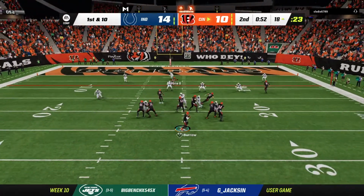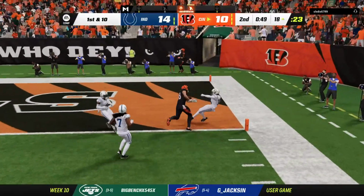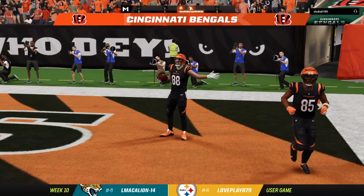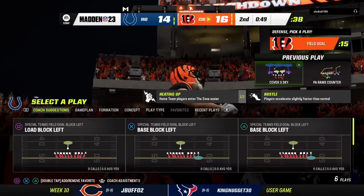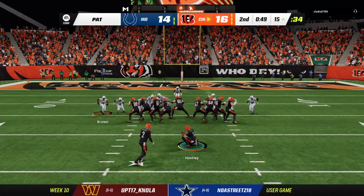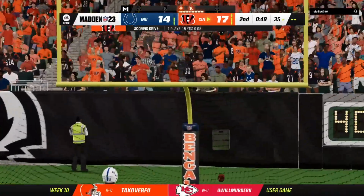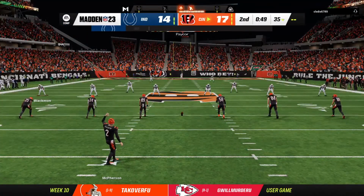Now Burrow on first down. And he's got it. Touchdown. A great play there. 2 catches, 2 touchdowns here so far. And the Bengals will take the lead here in the final minute of the first half. Extra point by McPherson, up and good. And it's now 17-14.